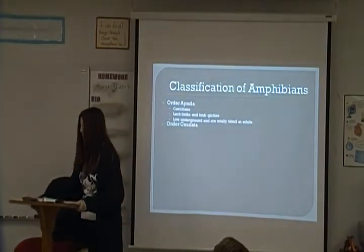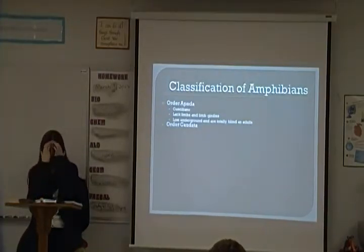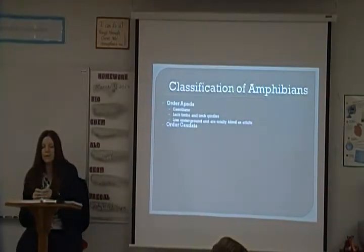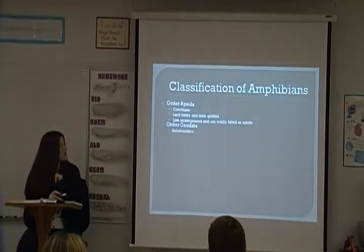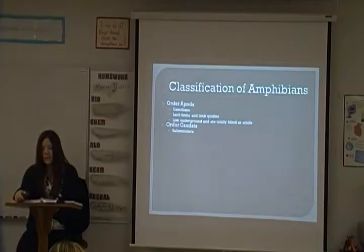Okay, back to the amphibians. Very good. Order Caudata, yeah, Caudata. These are the salamanders.